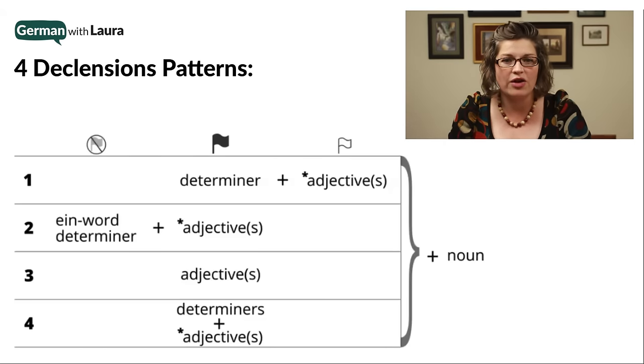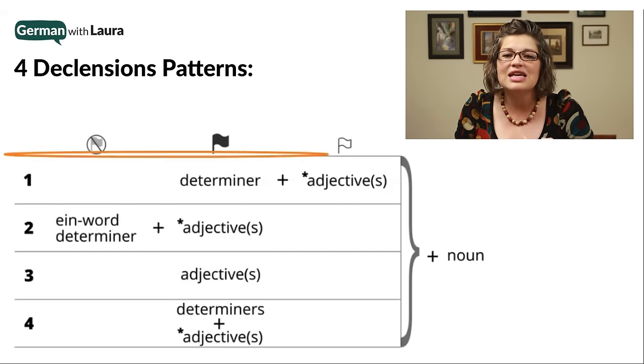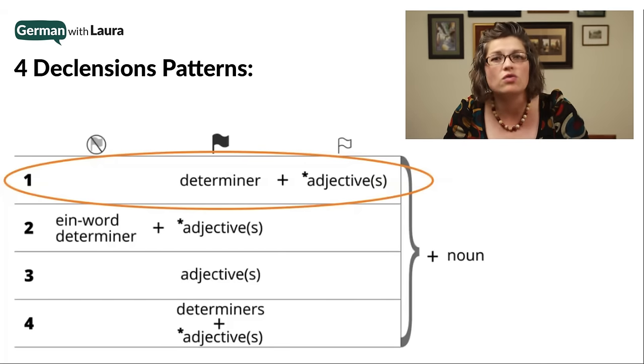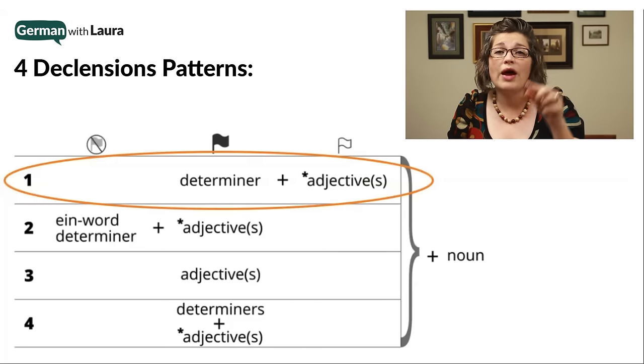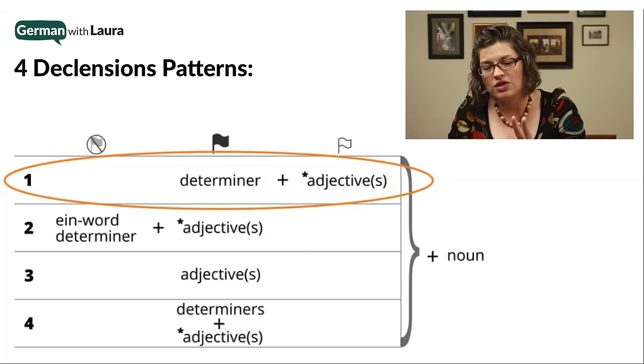This very first declension pattern is the standard pattern. It is the default pattern. This is the pattern that you are always going to use unless you meet very specific requirements that force you to use pattern 2, 3, or 4, which can all be viewed as deviant from our standard default pattern number 1. Okay, so there are two things that we need to notice here.